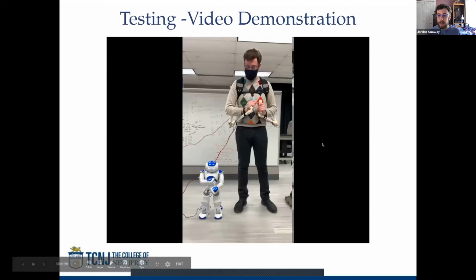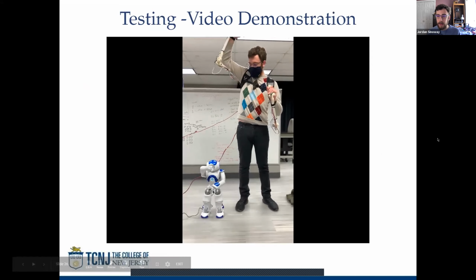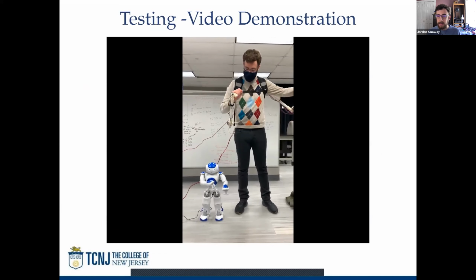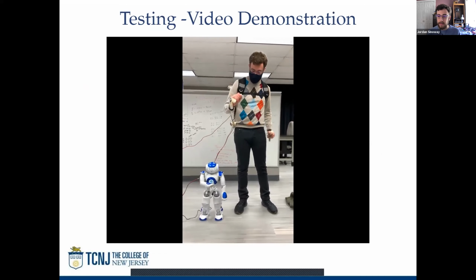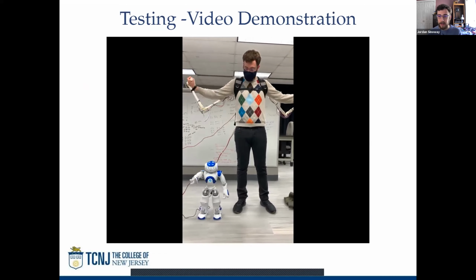And as Brian mentioned, here is a demonstration video. It's fairly quick, but it just shows the general capabilities of the exoskeleton, and that the movements are being mapped in near real time. There's still some angle offset problems and some general flexibility things that need to be changed.